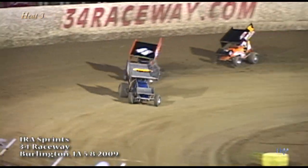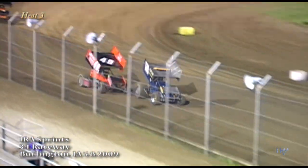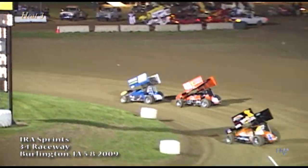Now going to try a move over in turn number 2. He's got it. Josh Schneiderman now takes that 4th and final transfer spot. Bach now gets over the cushion just a little bit in turn number 4. Schneiderman now goes to work on Mike Moore.